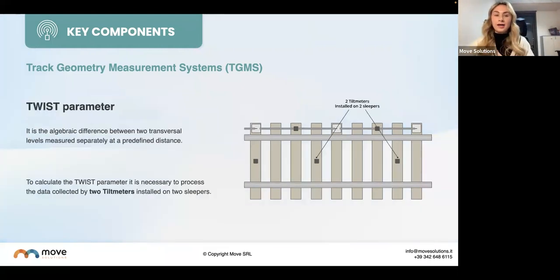And then we also have the twist parameter. We're using multiple tiltmeters installed on the railroad ties, and we're looking at the difference between those two parameters in terms of cant. So you're able to understand how that rail track is moving. There could be some twisting depending on how those railroad ties are moving.